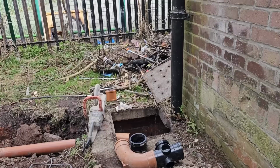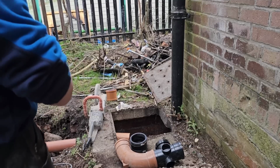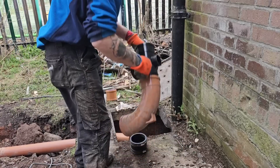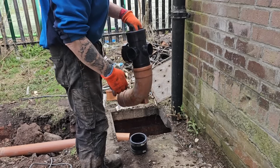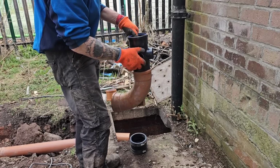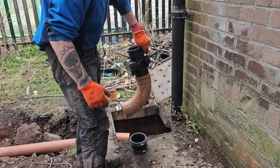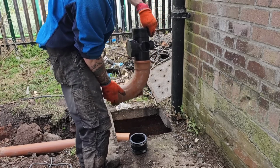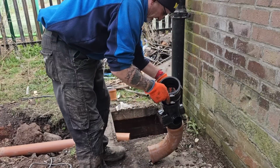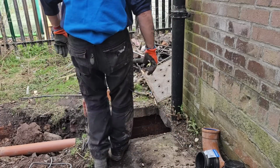Gone 5 o'clock. Right, all that's measured up. Hopefully I'm cutting it in the right place. Apparently there's all kinds of vegetation gets washed down this drain, so I've put an access cap at the bottom here, redirected with the rest bend. Going to join it together with the plastic, with the rubber connection.